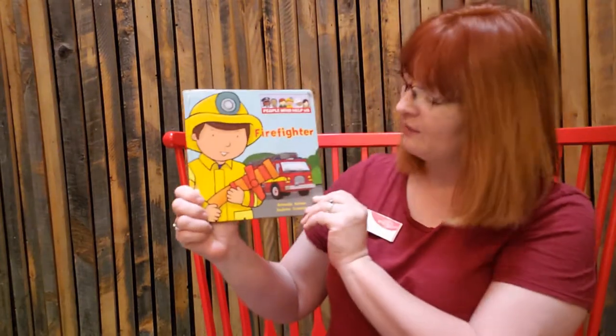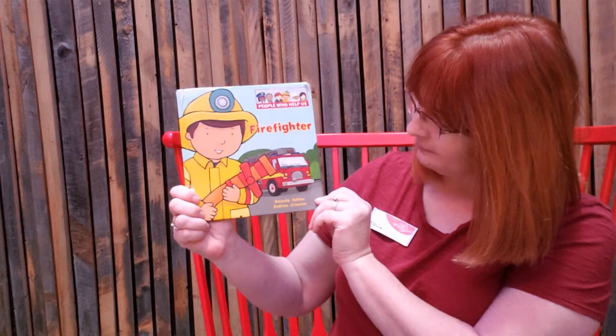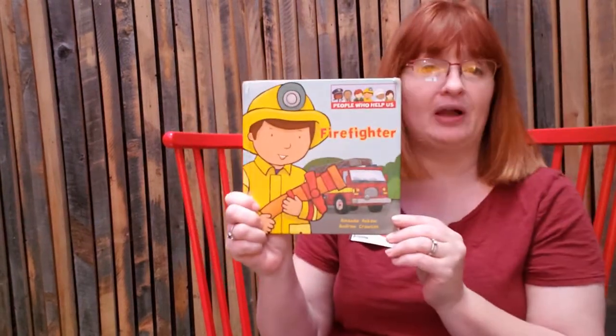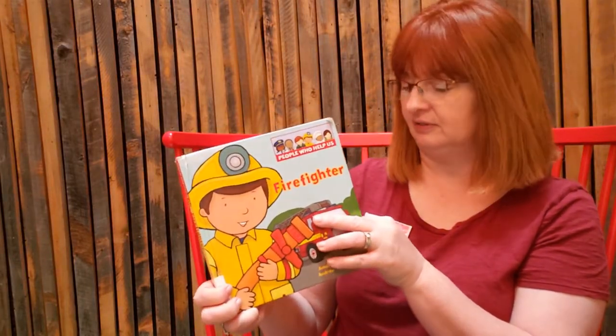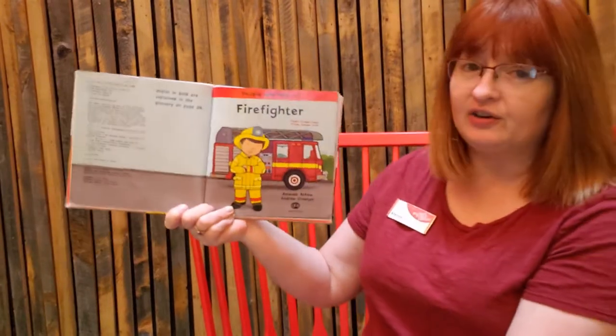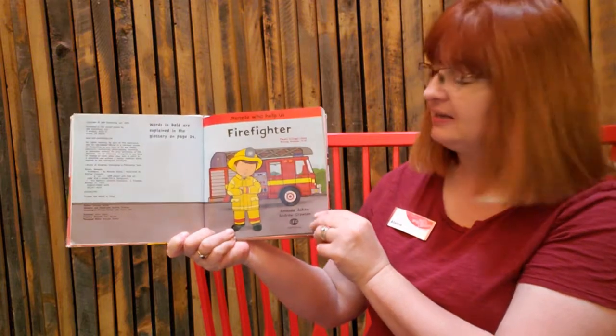Here is our first story about firefighters. This one is called Firefighter, and it is by Amanda Askew and Andrew Crosman. There's a series of these books in the library called People Who Help Us, and we're going to read about firefighters. There he is, in his fire suit, and he has his fire truck behind him.